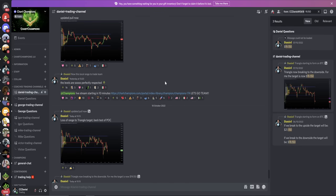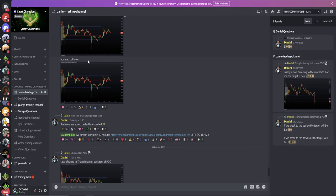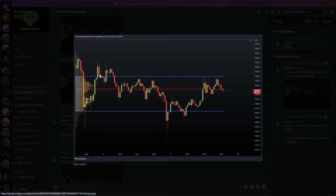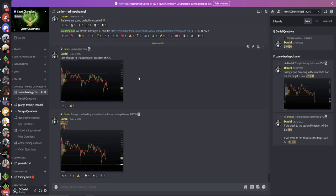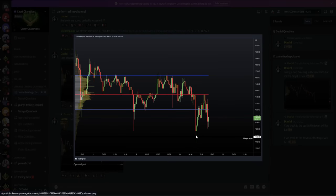Well, go over the weekend of price action. We started to form this really nice range where we were simply range bound between the value area high and value area low. Nice rejections off the value area high there. And what happened this morning, we obviously came down and we hit that target. We hit the triangle target.